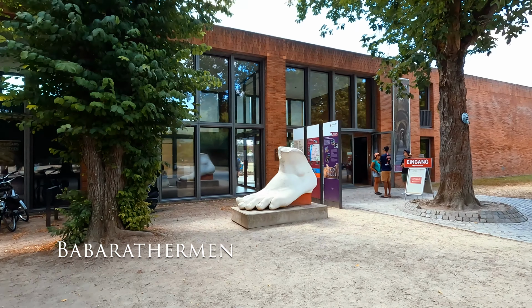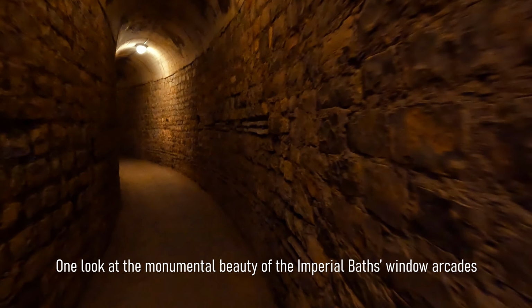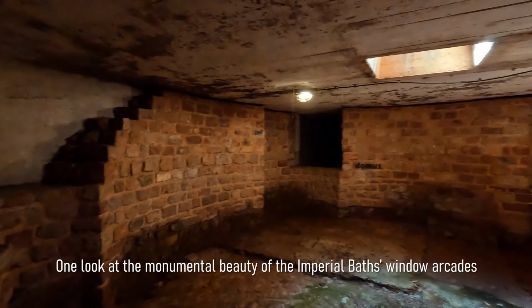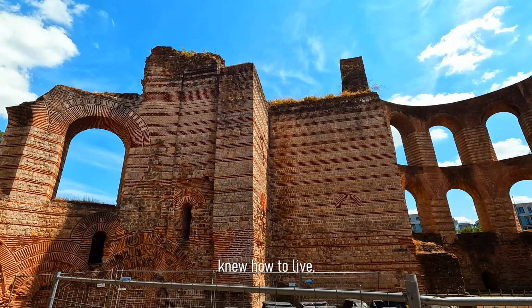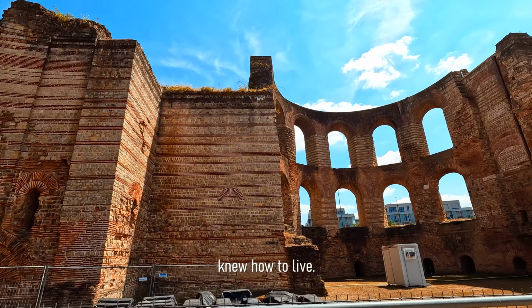Baths can still be visited. The underground network of passages that was used by the workers to get to different points is still pretty well preserved. With all that glory and might, it is no surprise that the royalty from the Roman times liked to live in luxury and style. One look at the monumental beauty of the Imperial Baths window arcades is enough to tell you that those who once lay in the hot water pools here sure knew how to live.